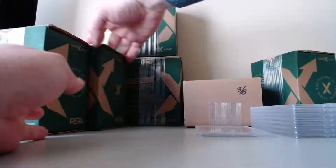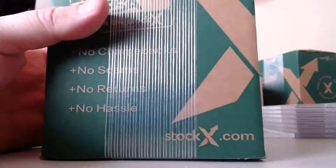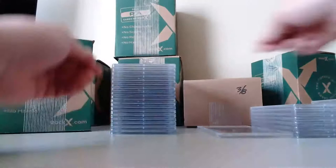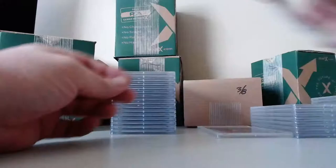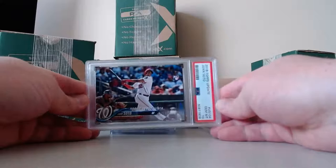Number 2. All right, we got some more photos here. Juan Soto, holiday. 10 out of 10. Take that. And another 10. Sweet. More Juan Soto's coming up. Another 10. All right, more Juan Soto. Another 10 out of 10. There you have that.